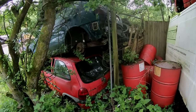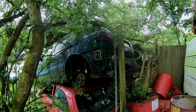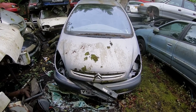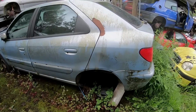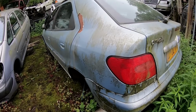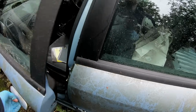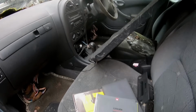See the amount of brambles here. These cars have all been here for a very long time, including that Mark III. I'm going to show you something right at the end of this video, which I've just passed. I won't forget it. Very important. Citroen Picasso. Zara. The baby of the range, because it has normal suspension. It looks pretty intact as well.